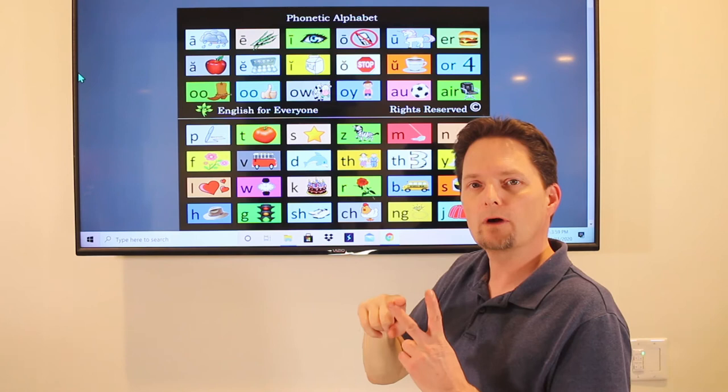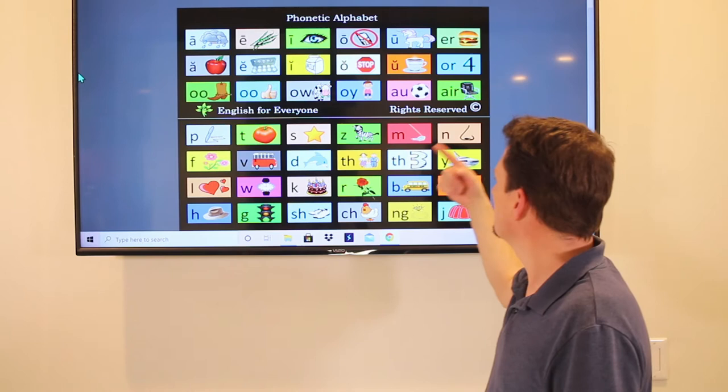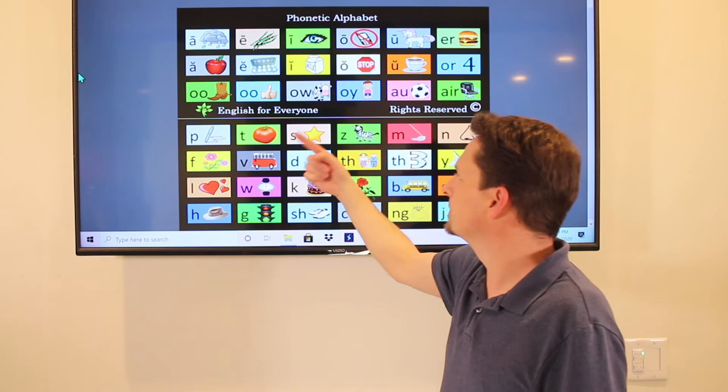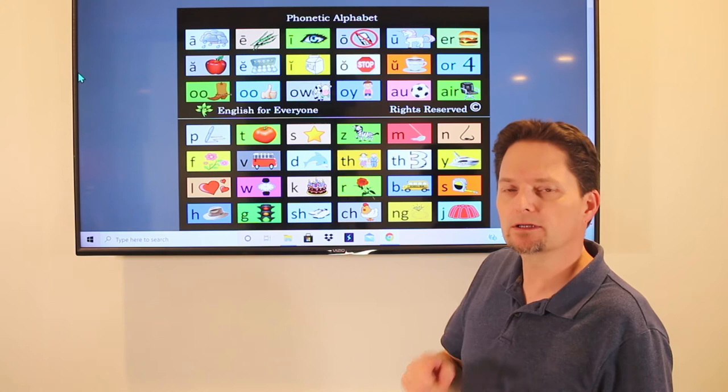Granite countertops. Countertops: count, counter, t, countertop, p, countertop, s, countertops. Kitchen countertops. Repeat. Kitchen countertops. Again.